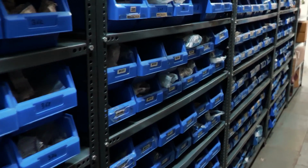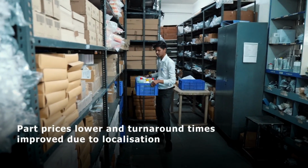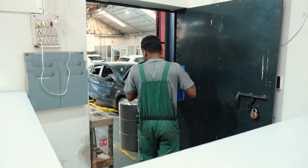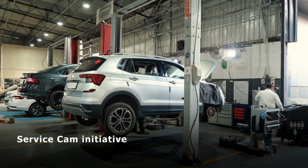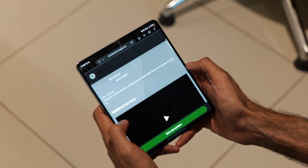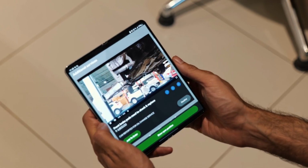These 2 cars are up to 95% localized in India, and that makes a huge difference to part prices as well as turnaround time in service, because the parts are produced right here. Skoda has also paid a lot of attention to making the service experience more transparent. Late last year, Skoda started the Service Scam initiative, which basically allows service advisors to take a video of the part that needs replacement or that needs service and send it through a link to the customer online. The customer can then watch that video and then choose to either approve or reject the job immediately. So that aids in transparency.